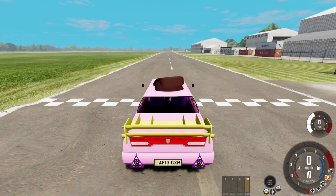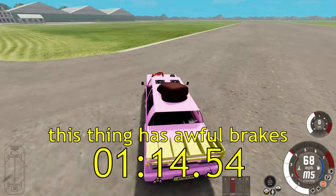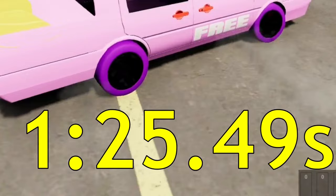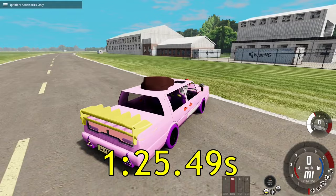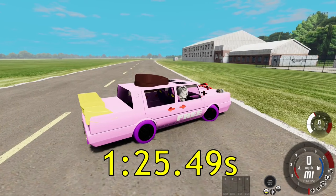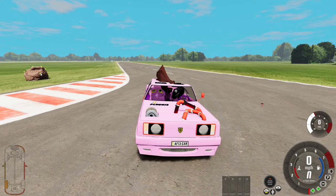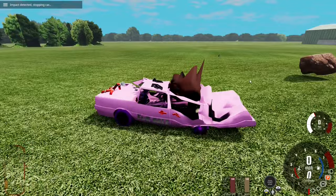Yeah. In a Barbie world. Go. This feels extremely fast. This thing has awful brakes. Wow, that time was really fast. Whoa, we beat it? Oh no, that was awful. We didn't beat it. Leave that whole bit in. I used the force with that one. Oh no. The speed!